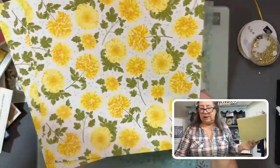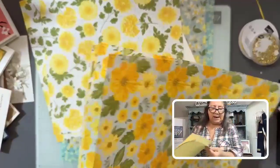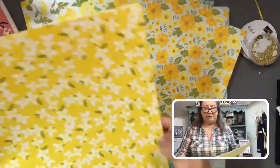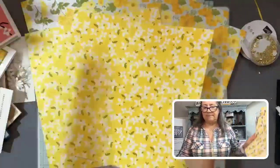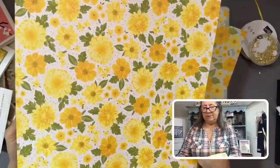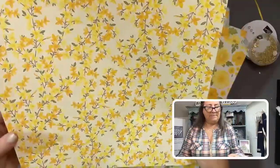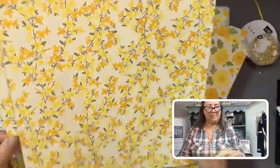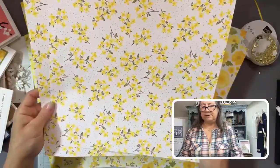So these look like zinnias. So you've got your zinnias and other flowers on here. Some more bright flowers for you, your forsythias. Smaller versions, the flowers. We've got the forsythia branches. And then we've got the little ones.